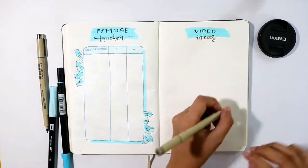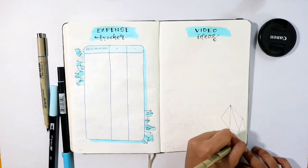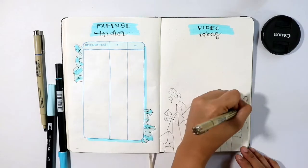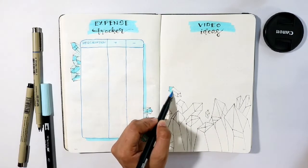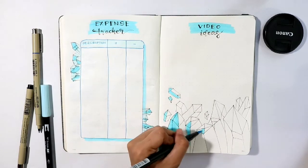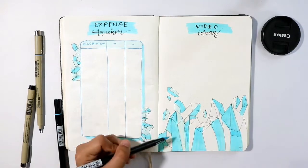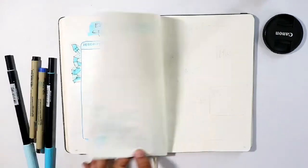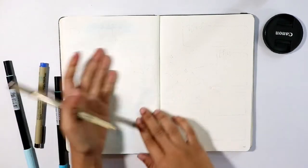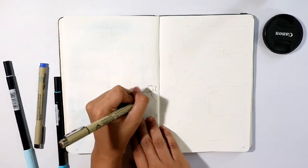Here we go to the next page, the page where we put our RBJ ideas. Yes, this page next to the expense tracker will be our RBJ ideas. Nothing special here. I will just add a header or title in the middle part of the page. And on its bottom part, I will create a crystal hub, a large volume of crystals. This will only be a style of this page, a bunch of crystals, a bunch of ideas, hopefully. And now, let's get right into it.